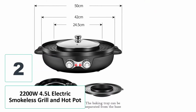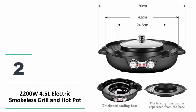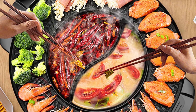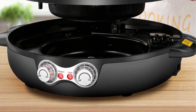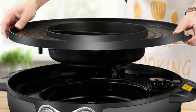Number 2. 2200W 4.5L Electric Smokeless Grill and Hot Pot. When it comes to versatility and great design, this Shabu hot pot is a winner. You can use it not just for boiling, but also for grilling and cooking pancakes and other breakfast treats. With this cooking tool, you can prepare barbecue and shabu at the same time. It has a capacity of 4.5L, which is enough for up to 8 people.